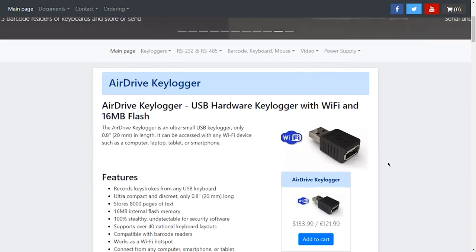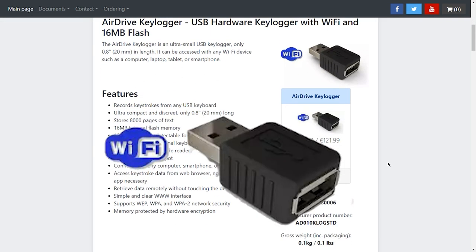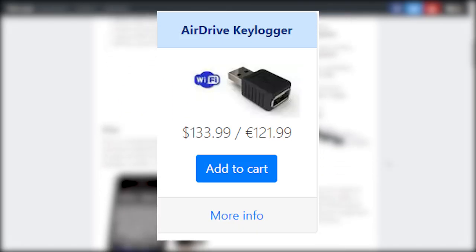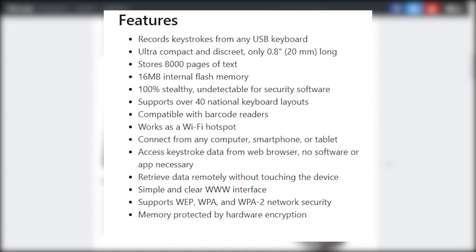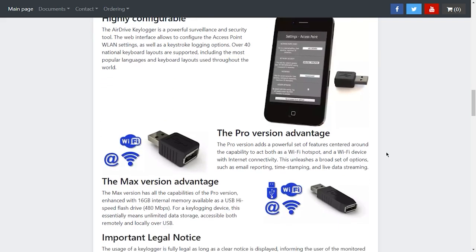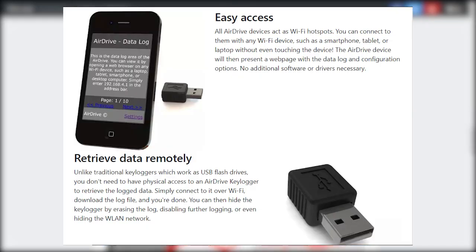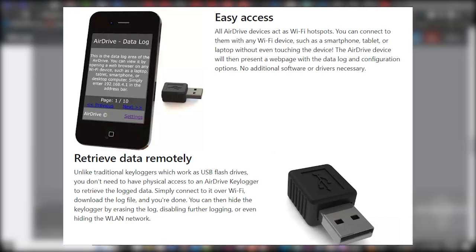The keylogger in question that we'll be taking a look at today is a Wi-Fi-based hardware keylogger I got from keylog.com called the AirDrive Forensic Keylogger. It has the capability to log keystrokes on a keyboard over Wi-Fi, so you can look at what the user is typing in real time. There's now no need to retrieve the keylogger until you have the information you desire from the victim.